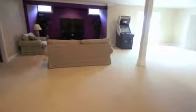The finished lower level is ideal for entertaining and features 2 additional bedrooms and full bath.